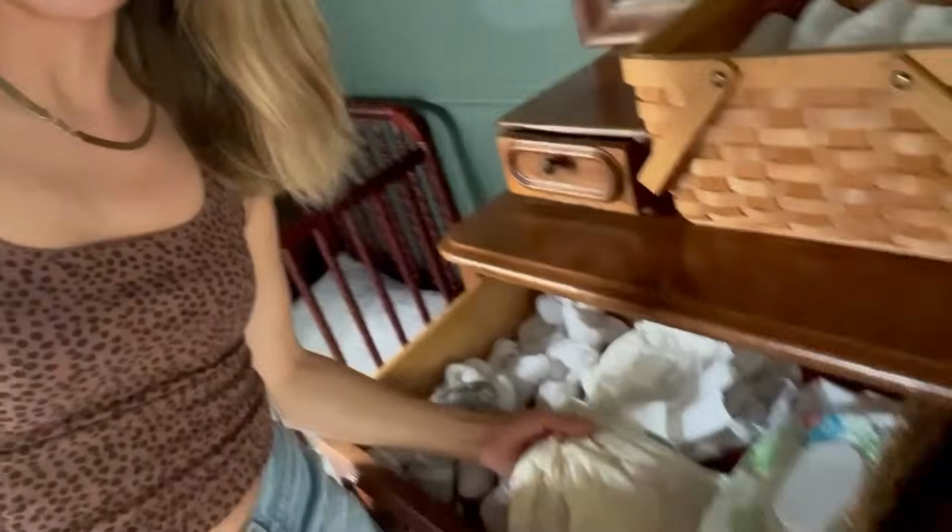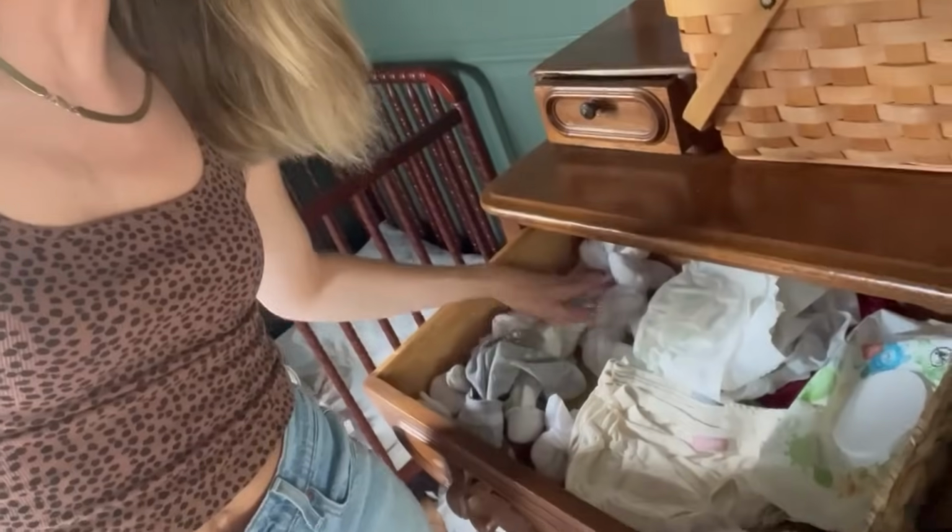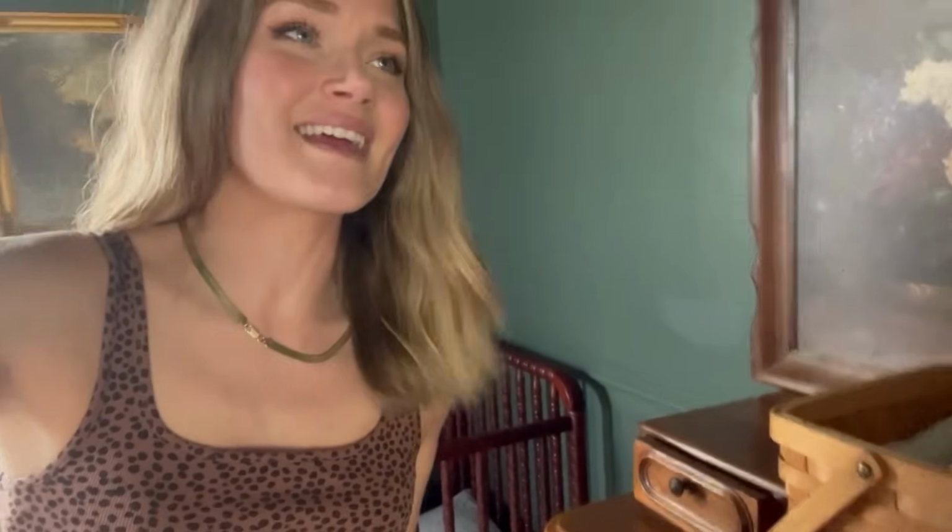I've just decided that some of ours are so used. I'm like, you know what? I'm just gonna start throwing these, and then I'm gonna go buy her a bunch of fresh new undies. I bought some new socks too, because y'all, after 3 kids, socks get horrible. And you guys are probably laughing at me. You're probably like, why do you keep socks through 3 kids? And you know what? Because I can.